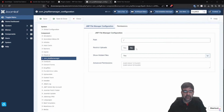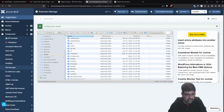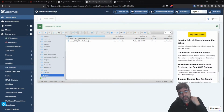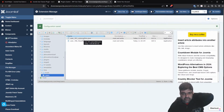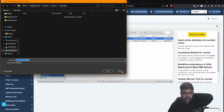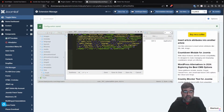So I'm going to go here, restrict uploads to show hidden files. Yes. I'm going to save and close. That lets me use this file manager and see the root. We can go to temp, users. Oh, and there's a JSON for it. So we removed CyberSalt Tim, user 787. Let's just view this. I wonder if it will open. No, that's opening locally. Let's view it by just editing it. What do we see here? ID 787, developer, password.